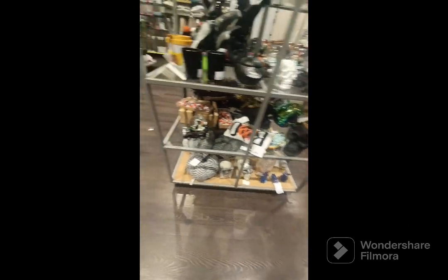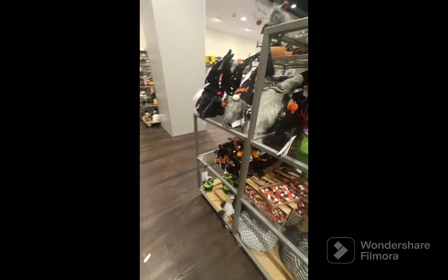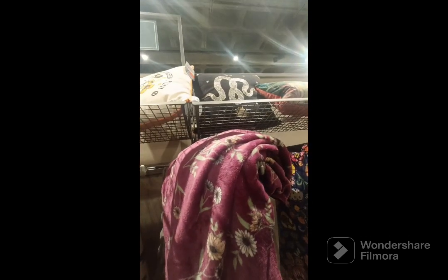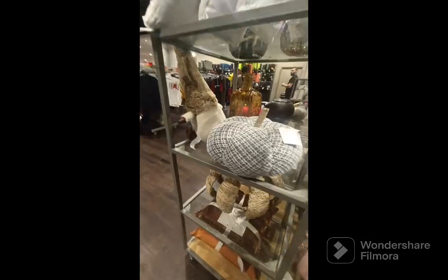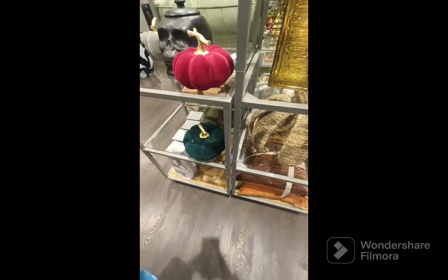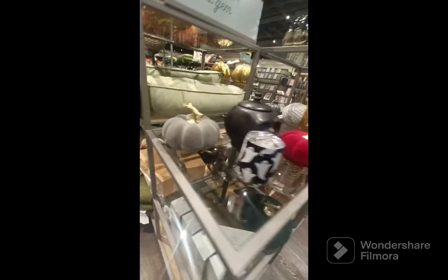So again, more skulls, that sort of thing. Even little gnome things. And then we had blankets. They had quite a few different blankets. This witchy one. So yeah, and then they had some cushions. Now I fell in love with these Mickey and Minnie ones. However, I wasn't prepared to pay $19.99 each. And then more autumnal stuff. So again, pumpkins, that sort of thing. Very much this time of year.